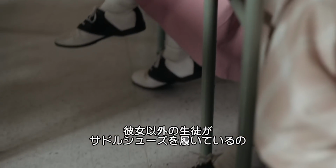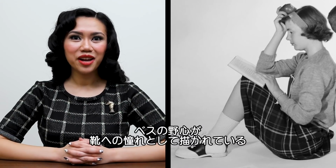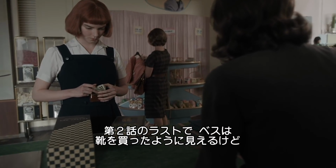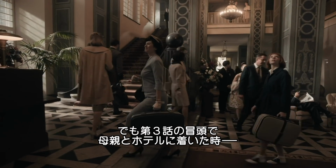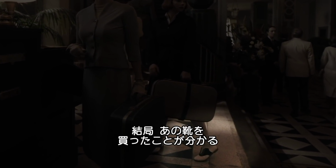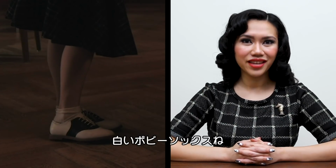We are made aware of Beth's insecurity about her shoes in the second episode when she finds herself surrounded by classmates wearing black and white saddle shoes. This style was very popular for teenage schoolgirls, and Beth's desire for them is another instance of her aspiration that takes the form of clothing. At the end of episode 2, it can be interpreted that Beth purchased the coveted shoes with her prize money. However, it is later revealed that the purchase was actually a chess set. When we see Beth and her mother arrive at the hotel at the beginning of episode 3, we see that she did purchase the shoes for herself after all. She wears the saddle shoes with white bobby socks, which are folded over just above the ankle.